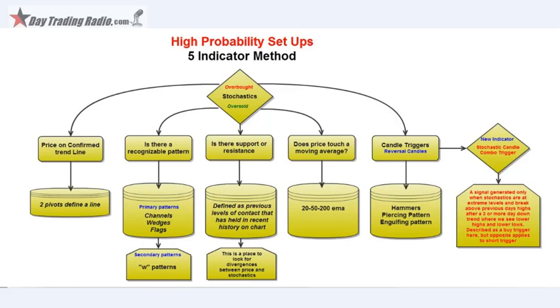And based off of this, the candlestick triggers are very, very important. We have this lining up with the stochastic. Sometimes those are good. That's called a stochastic candle trigger or combo. The stochastic candle combo trigger, 2 different ways. We're going to go into that more.